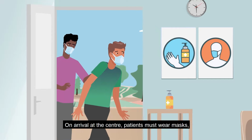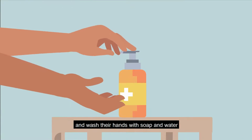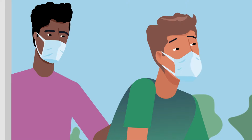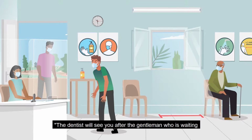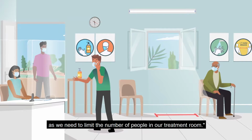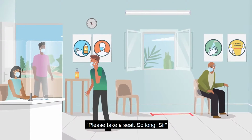On arrival at the center, patients must wear masks and wash their hands with soap and water or use an alcohol-based hand rub. Patients and anyone accompanying them will need to provide their contact details. The dentist will see you after the gentleman who's waiting. But your friend will need to wait outside as we need to limit the number of people in our treatment room. Please take a seat so long, sir.